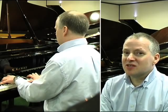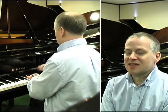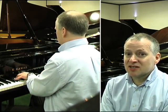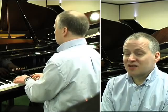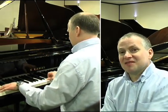My favourite piano in the shop at the moment is the RX2, which I'm sat in front of. It's got a fantastic bass, it's very light and responsive action. And at the moment, I don't have that opportunity, but if I had the opportunity to take a piano home, it would be the RX2.